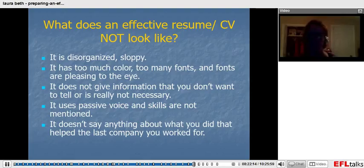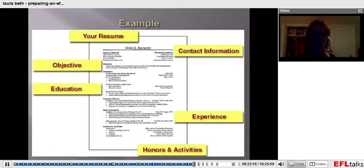Okay, and the next one? Okay, so this next one kind of summarizes the main things that you'll see on a resume. A CV basically is longer. It can be 2-3 pages, but all of these are most important for either a CV or a resume, that you have all these things.